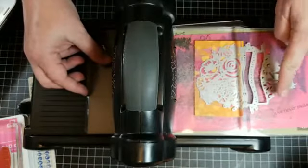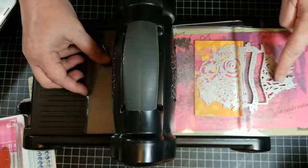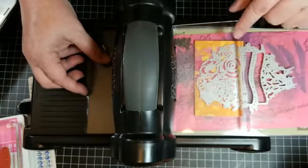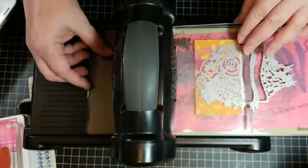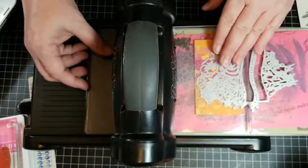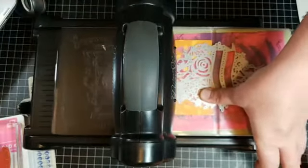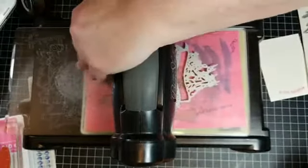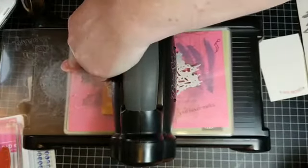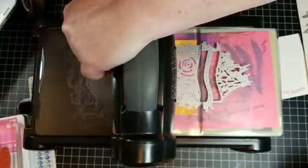I'm not going to put it over the whole entire die, because if you do that, your die will get embedded into your bottom cutting plate. This is how you do partial die cutting. So I'm going to put that over, and then I'm going to start cranking it through. That paper shim is in there because the die is so detailed. It just gave me a little bit better of a cut.